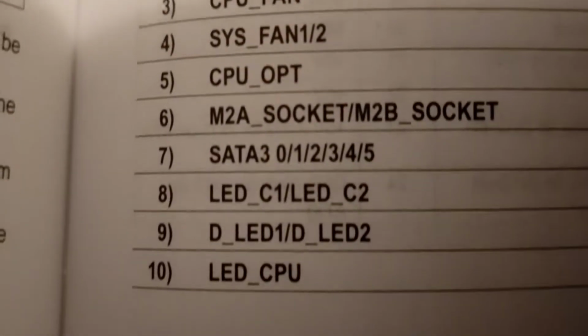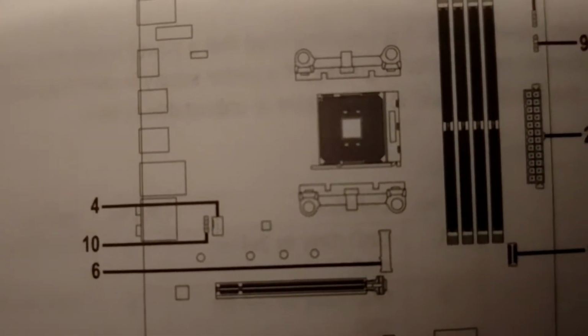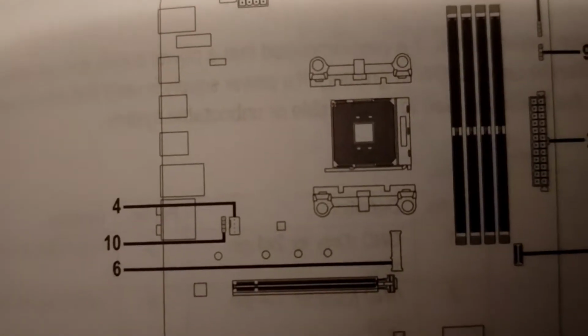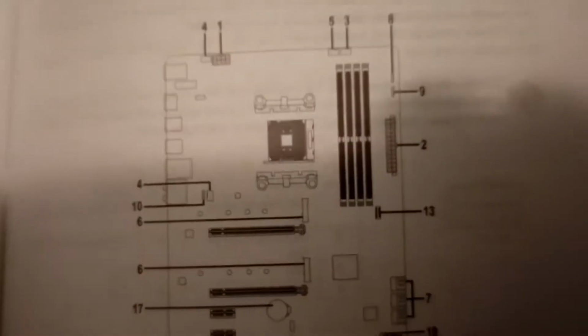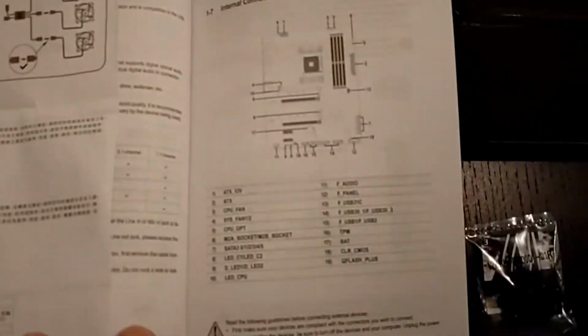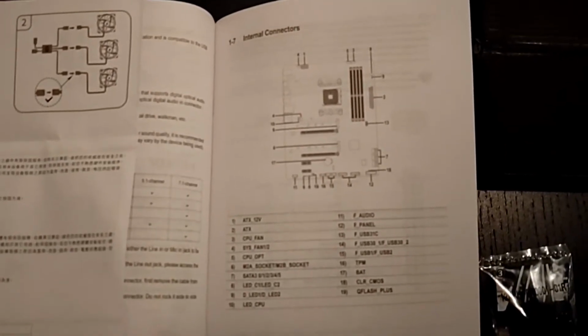Right next to number 10, which is an LED CPU. We're not using that. Lighting for CPU we don't use. So we are going to connect to number 4 on the motherboard. Cooler Master documentation for the PC case. Motherboard documentation for the Aorus Gigabyte motherboard.